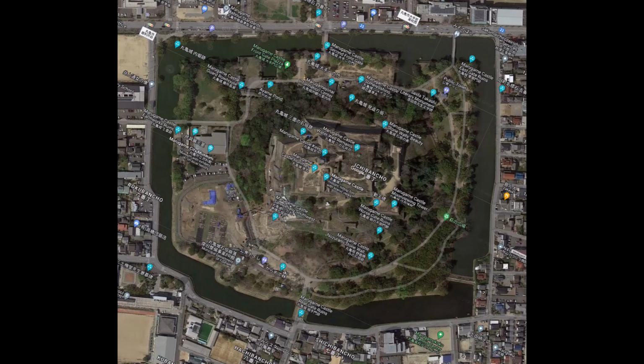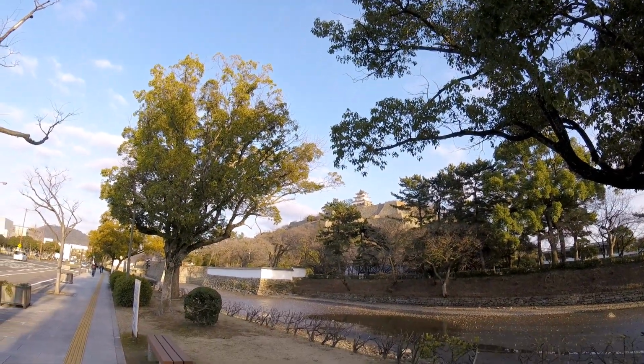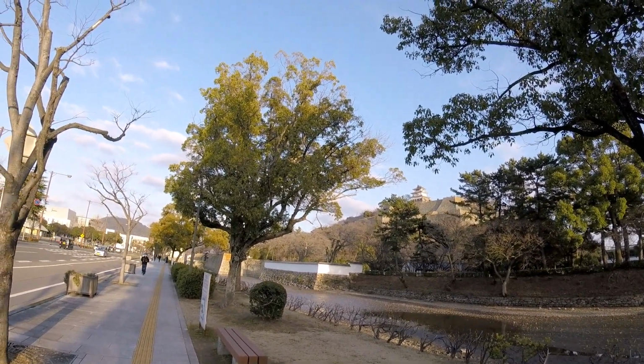Here is a map showing the castle grounds and where I am starting from. I'm going to walk eastwards and follow the moat until I reach the main entrance, known as the Otemon. As I walk by, you can see the inner moat, known as an uchibori, which surrounds the entire castle.